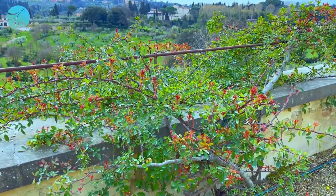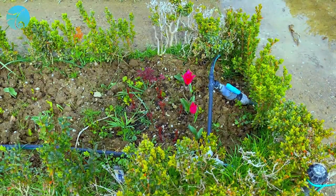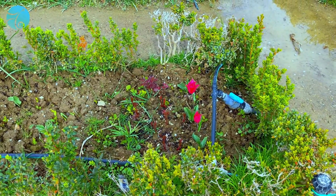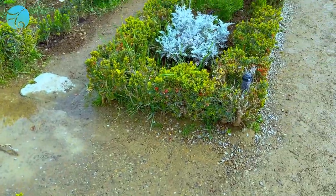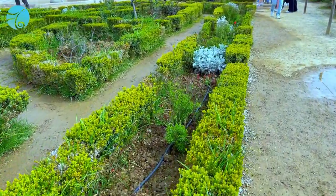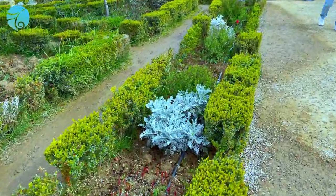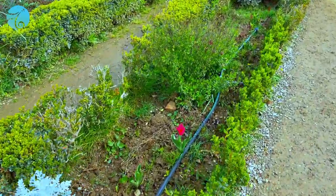This rose bush is ready to explode. I found blooms. There are a few tulips. There's another one coming up. Oh my gosh, beautiful. There are so many little nooks and crannies in here, little trails.